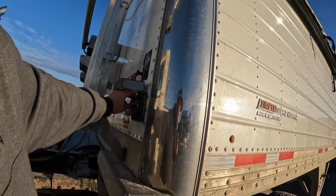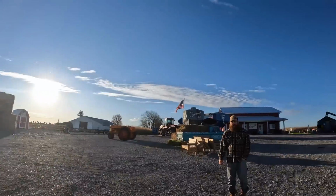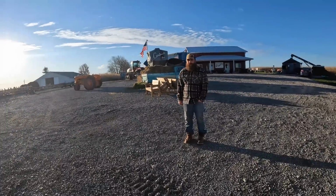This tarp, you go click and it does it. Maybe that's the secret. I don't know. That tarp's being a pain in my butt. But we're back here this morning. Jake and I only picked one load last night. Then we'll try and get this finished here today.